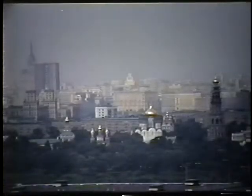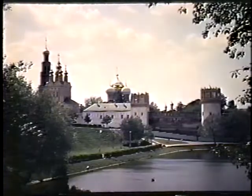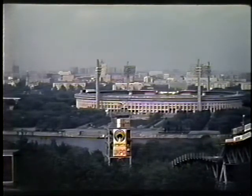Novodevichy Monastery was established in 1525. The church and bell tower were built in the 17th century. This is where Boris Godunov was proclaimed Tsar, and where Sophia, the first wife of Peter the Great, was forcefully cloistered for many years. The golden domes of the Kremlin can be seen on the horizon.